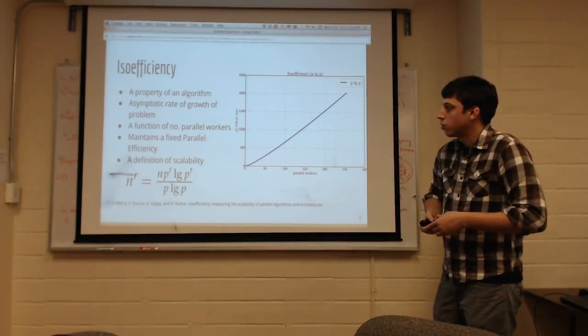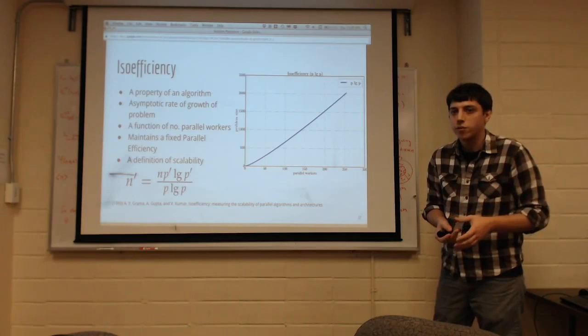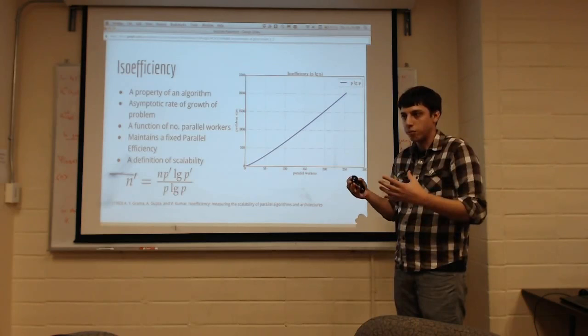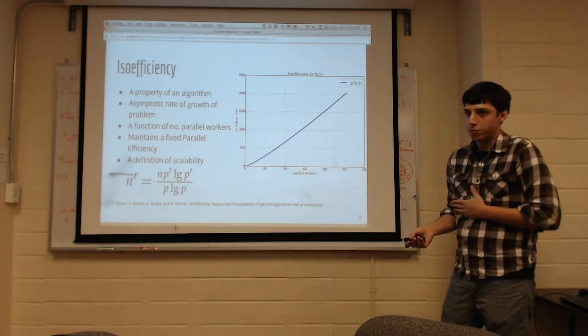Okay. So along the same lines of how we can increase the problem size as we increase the number of parallel workers, we can quantify that using the iso-efficiency function of an algorithm. Some algorithms have an iso-efficiency function, some do not. What it does is tell us at what rate the problem size will need to grow in relation to the number of parallel workers, such that we can maintain a constant parallel efficiency. So if we grow the input size at this rate, then we will see linear speedups.